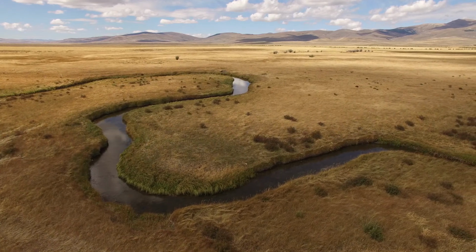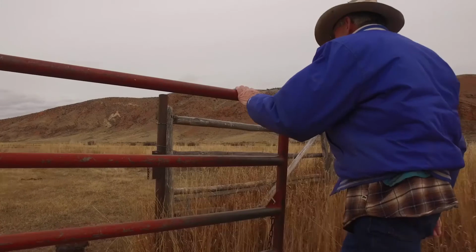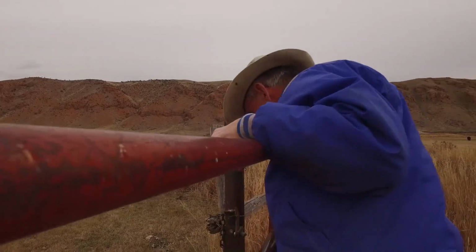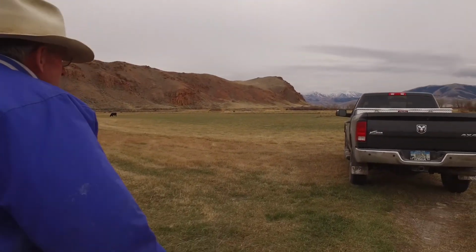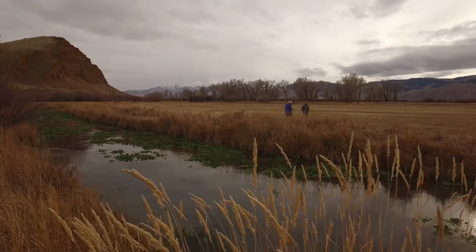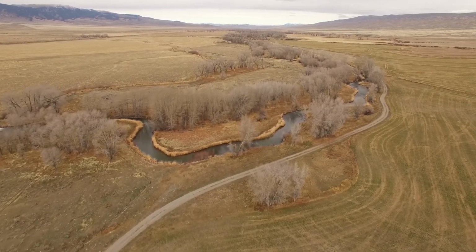You know, you can't make any more water. So as neighbors, we kind of have to get along, so each one gets his fair share and then we use it to the best of our abilities. So the Nature Conservancy is working with local communities and scientists to develop long-term solutions that work for people and for nature. Water conservation is really a team effort.